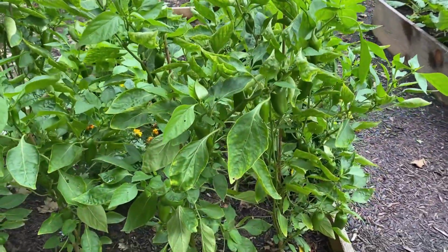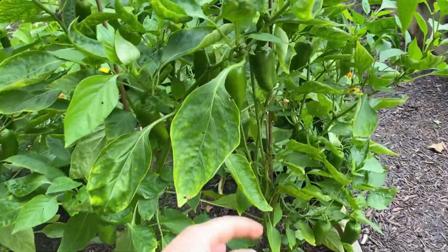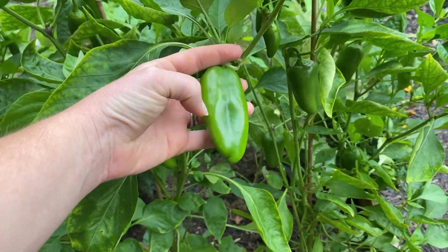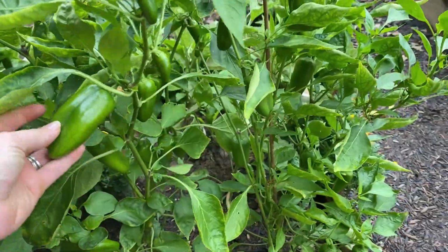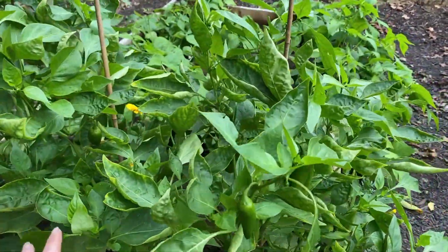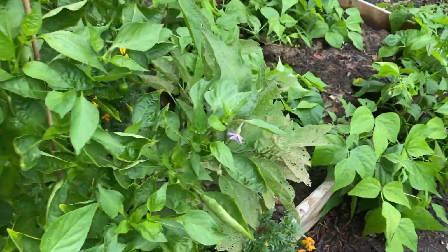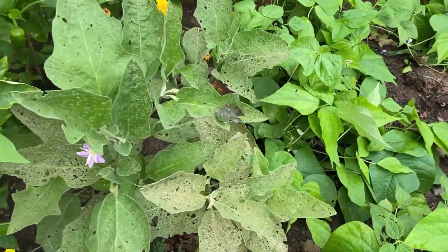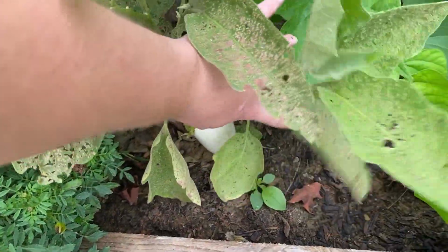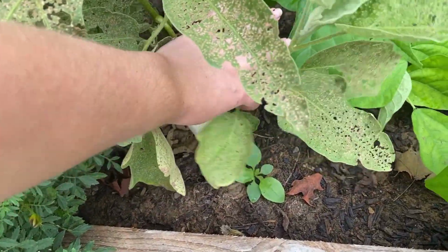If you guys remember, these are the peppers that I started from seed myself, from grocery store-bought peppers that I liked, and these have been absolutely prolific and I love them so much. I've saved a whole bunch of seed already this year from them. Here are some white eggplant. Try to move that leaf.